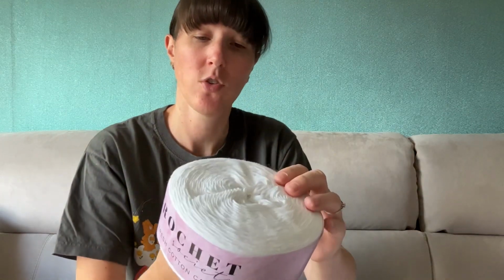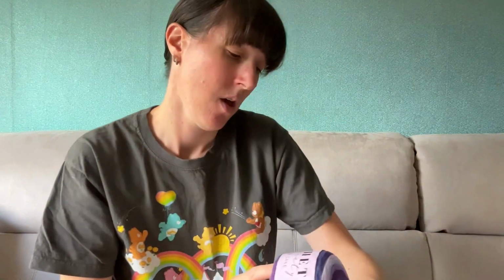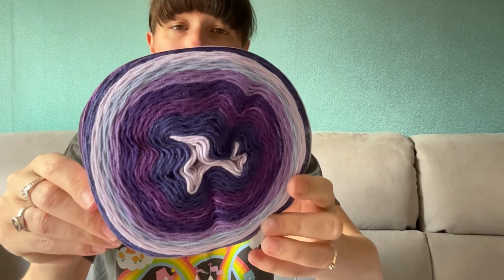And then the yarn we have is Fresh Cotton Cake. So this is sport weight, 100% cotton. That just looks like a plain white. And then we also have another Fresh Cotton Cake, sport weight, and this is a variegated gradient yarn. So yeah, that looks really, and it feels really nice.